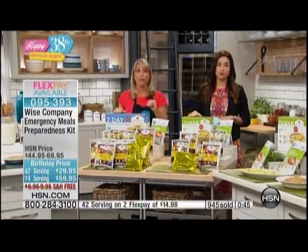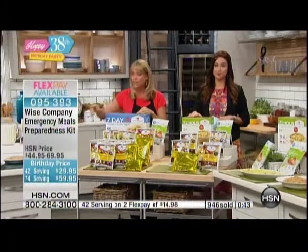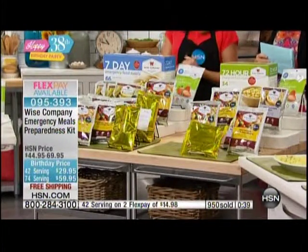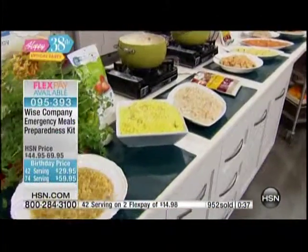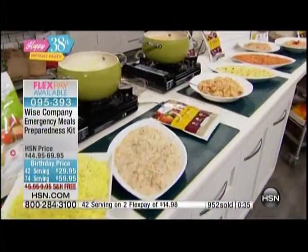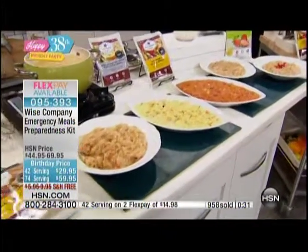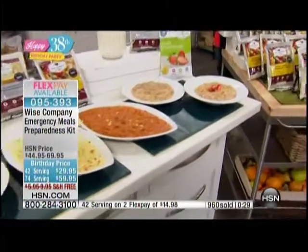Make sure your family's fed, but it's not just about making sure they're fed. You're getting the strawberries. You're getting these gourmet meals. Southwest rice and bean, chicken noodle soup, teriyaki rice, pasta and vegetable rotini, potatoes and chicken pot pie, apple cinnamon cereal. It goes on and on. Rice pilaf. You're getting the whey milk.